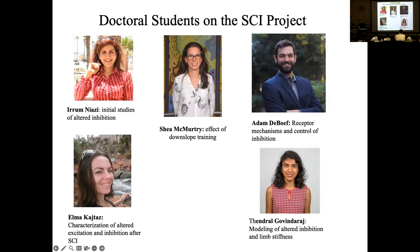And finally, Thendral Govindaraj, who is a mechanical engineering PhD student, co-advised by Greg Sawicki and me, is doing a computational study on a computer to try to establish the cause and effect relationship between a change in the pattern of this intramuscular inhibition and the resulting changes in the function of the system.